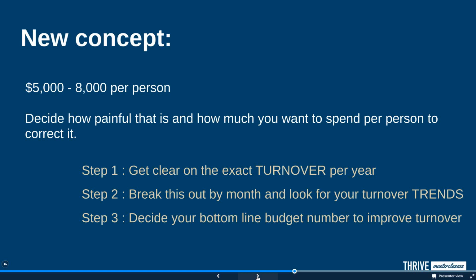If you track this trend every single payroll and every single month, all of a sudden you'll have a big aha, and you'll say, oh my gosh, in the summer I have a lot of people leave, or certain times of the year. So again, step 3 would be decide your bottom line budget number that you want to spend on improving turnover. And one of mine was a lot more promo items, like I showed you the hat. That's just one, it's easy peasy, fun stuff.